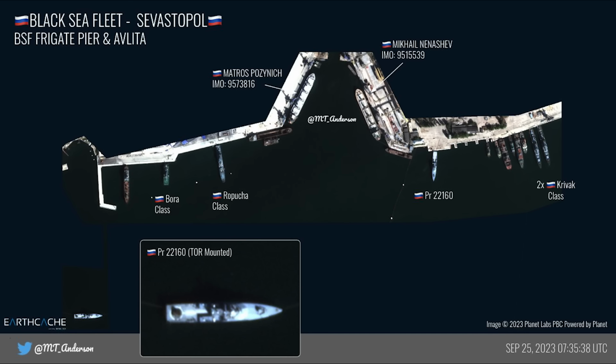Here, first of all we can see 1 Bora-class ship. Remember, one of these was reported hit by Ukraine and seen on a photo sagging at the rear not long ago. Another was seen on the same day in dry dock undergoing maintenance. Well, one of them is back in service as it's seen at the frigate pier, parked next to a single Ropucha-class ship. So a recap on the Ropucha numbers: 1 at Feodosia, 1 here at Sevastopol so far, 3 at Novorossiysk, and 1 is destroyed, the Minsk, so we have 3 unaccounted for.